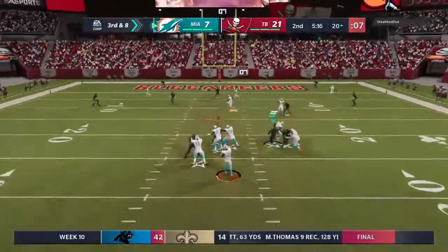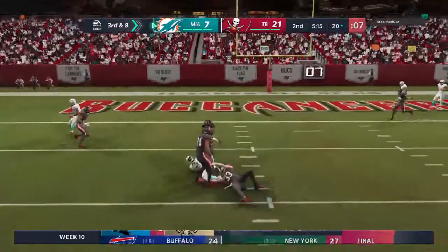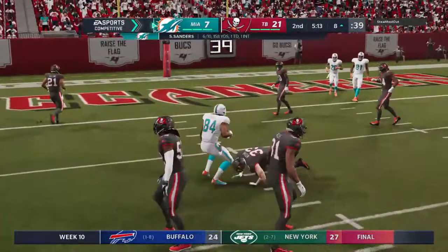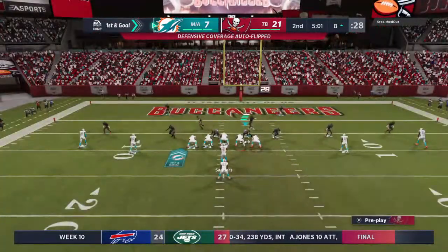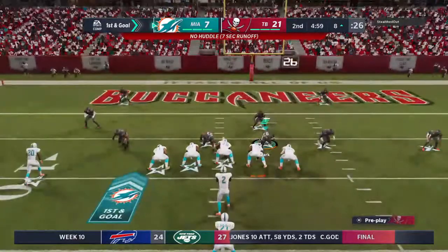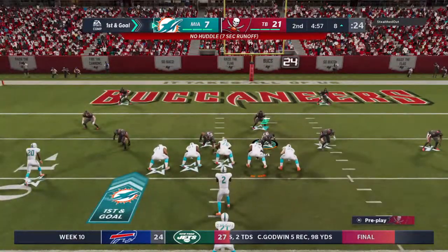They'll stick with the passing game as he looks to throw. Throwing middle, and it's complete. And the Dolphins are going to have first and goal as they try to finish off this drive with 6 points. They're able to convert on third down, and that sets up a first and goal.